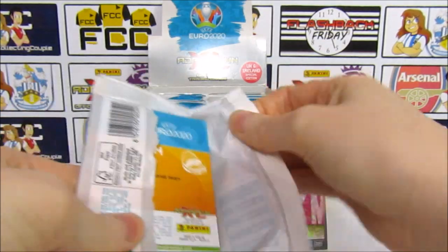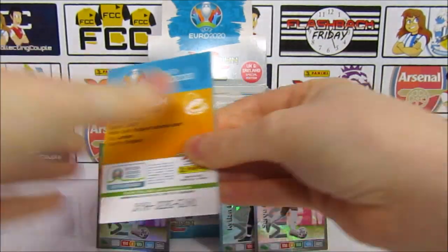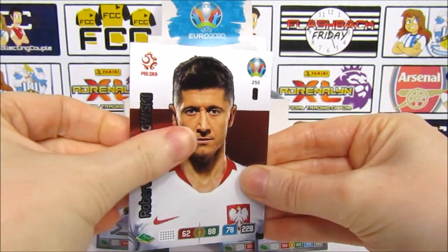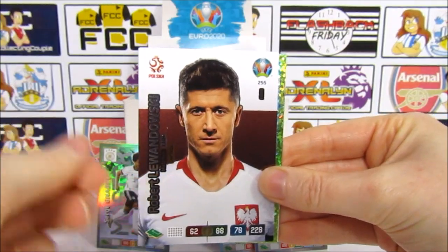Okay, so next pack. Next, some of the names you're familiar with. We have 11 Lewandowski captain cards, a very cool one to get. Is it his master that you thought was really cool?